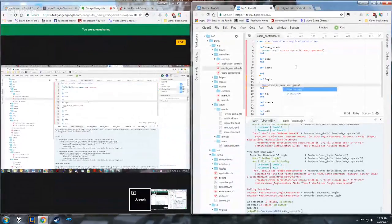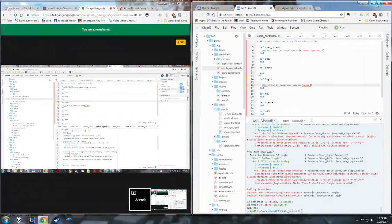User params. A name. I know you want to do bracket colon name. I'm not sure what you mean here. Oh, okay, sorry. I think it's this way. May not be though. You're right. It might be dot. Let me take a look at something else I did, but that's what I would have thought it would be.